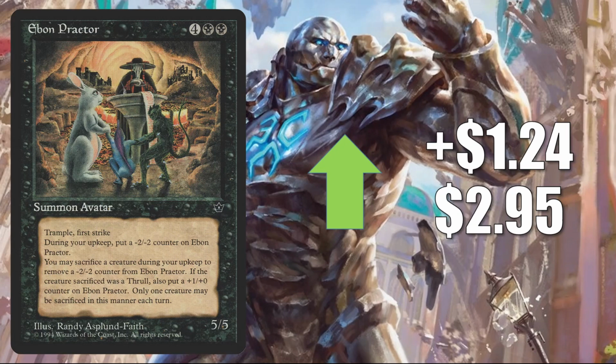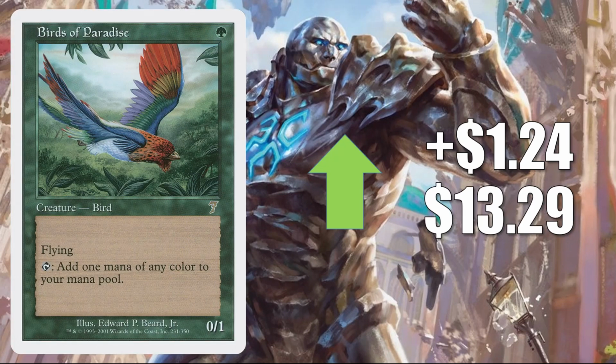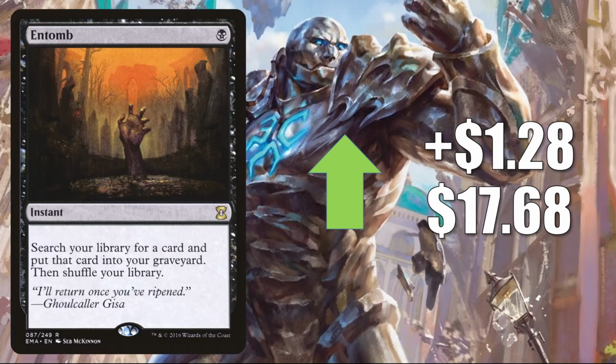Eben Prater on the Reserve List. It goes up $1.24 to $2.95. Pretty big percentage jump. Again, it doesn't see a ton of Commander play or anything, but it is drying up. Birds of Paradise from 7th Edition is drying up a little bit this week too. It goes up $1.24 to $13.29. Now there are more copies of this coming in the Ornithological Secret Lair, but this is a highly played Commander card and sees play in Modern and Legacy too.